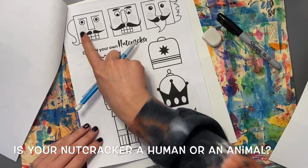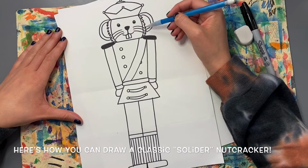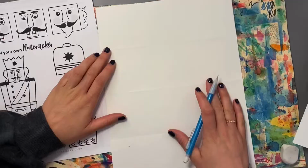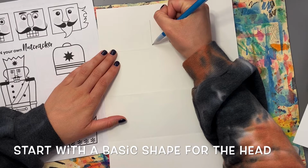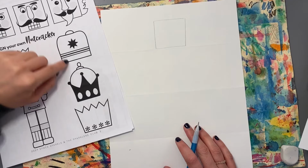We're going to start with a face shape first, then we'll move on to the torso, then we'll move on to the waist and the upper legs, and lastly the legs and feet. So here's an example I drew of a mouse nutcracker. But let's do a human version now. So I'm going to start with the head shape, and this one will be a square or rectangle shape. And I'm drawing this right on top of the first crease line. Now I'm going to decide on the headpiece. I think I'm going to do a crown.